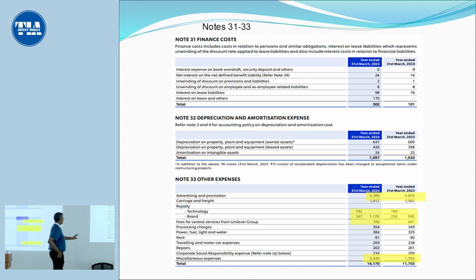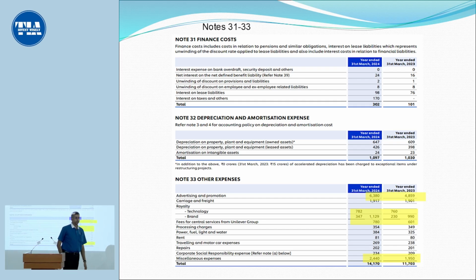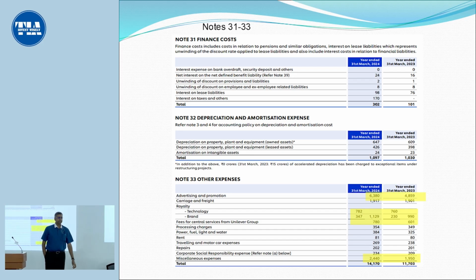So how much royalty fee for central services? All those have gone up, which they should have actually avoided. When you look deep into the P&L, in almost all MNC companies you will find this royalty part. For Maruti, it would be there. Nestle, it would be there. Almost all MNCs take royalty and other things. So it's very important when you analyze such companies to look into this aspect also.